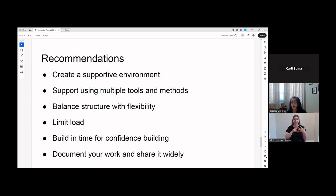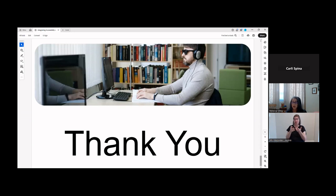How can we balance the structure of the cohort with flexibility and limit the loads? So Carli and I talked a lot about ensuring that assignments that we gave to people were 20 to 30 minutes top, so they didn't have a lot of homework getting back into the group and it wasn't too intimidating. And we want to make sure that people build in time for that confidence building, working in pairs, documenting your work and sharing it. It's the sort of medical model of see one, do one, teach one. And so we tried to do that for confidence building as well. And we document our work and we try to share it widely with the rest of SUNY.